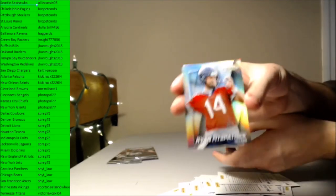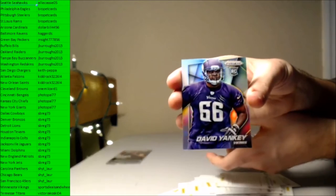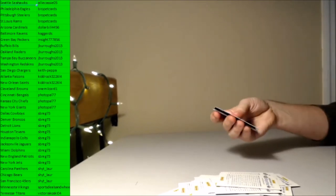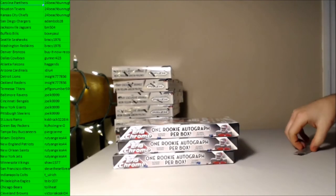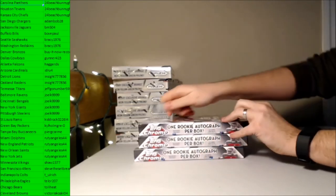Jordy Nelson, hands team. Ryan Fitzpatrick for Houston. David Yankey for Minnesota, refractor, last pack. Colin Kaepernick, Air Marshals. All right, so this is for 2015 Topps Chrome, 3 boxes. Good luck, everybody.